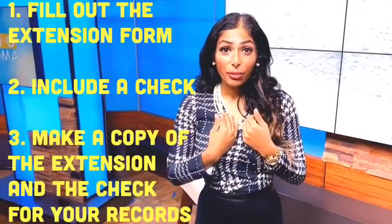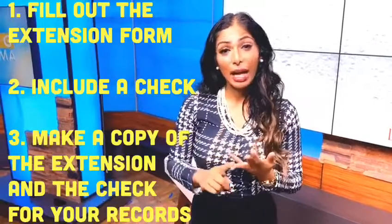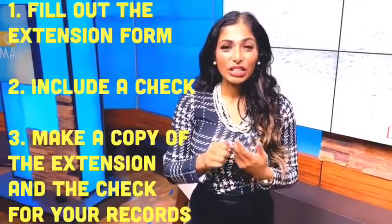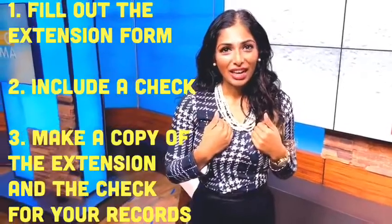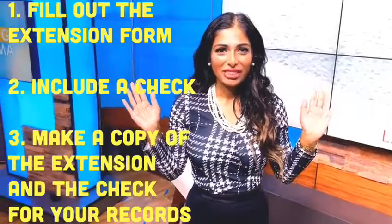I would make a copy for myself. I'm filing an extension today. I'm making a copy of the extension form, a copy of the check, and because I don't trust the IRS, I'm sending it certified mail to make sure they got it. I'll know when they cash my check that they got it, but they may say they never got my extension, and I'll have proof that they received it.